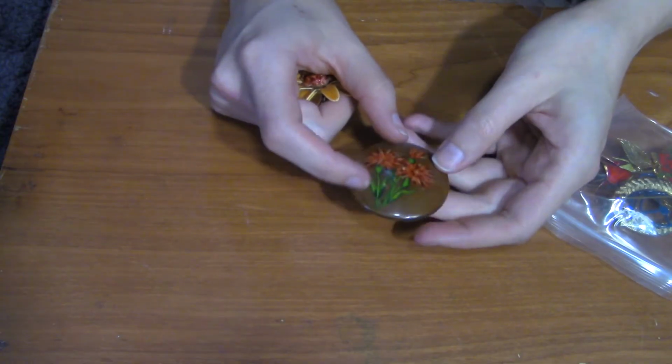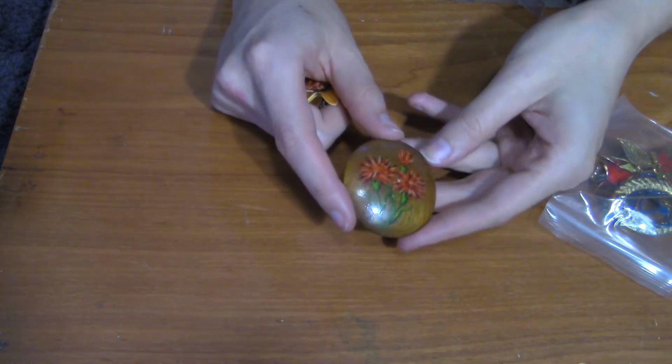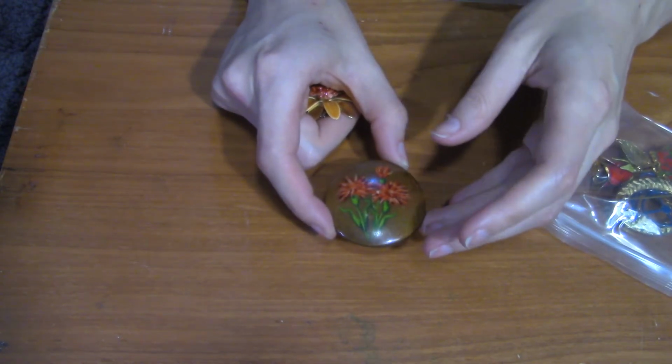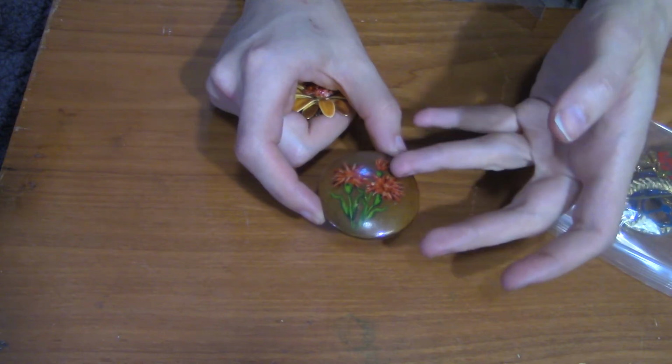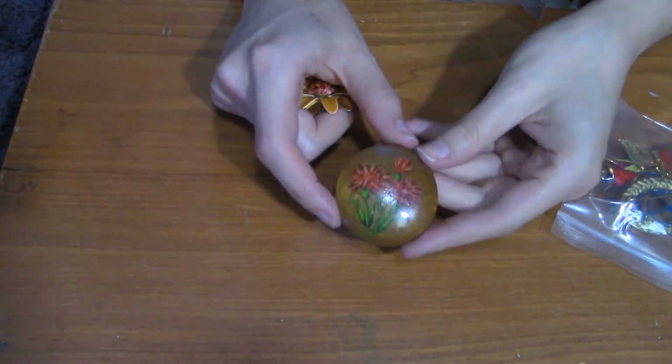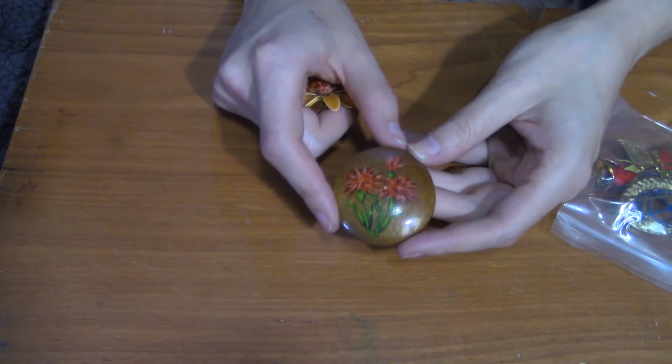It looks like it is a wooden disc that is hand painted and glazed over. I'm really into the natural material of the wood. I am really into the flowers, the hand painted, the artisanal aspect of it. So I'm pretty satisfied with this guy. I like him.